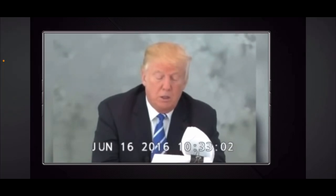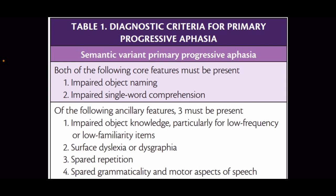So he can paraphrase what it says, and he can say that all the information is there, but he can't read the text from the page directly. Number 3, spared repetition. Trump has shown that he is able to repeat words that he means, words that he doesn't mean, words that exist, words that don't exist. By all definitions, Trump is spared the ability to repeat himself. And that's 3 out of the 4 ancillary features present. Now, I think it's hard to argue number 4, however, spared grammaticality and motor aspects of speech.